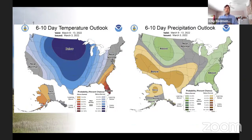Our temperature forecast for basically the March 9th to 13th timeframe is below average temperatures. That's mainly focused on Thursday and Friday of this week, really, really cold temperatures for this time of year. We're talking 30 to 40 degrees below average, but it's a short duration. The average precipitation for that period is still relatively low, and it's a little underdone on the 6 to 10 day precipitation. That precipitation verifies on the Nebraska border, where it'll be above normal.